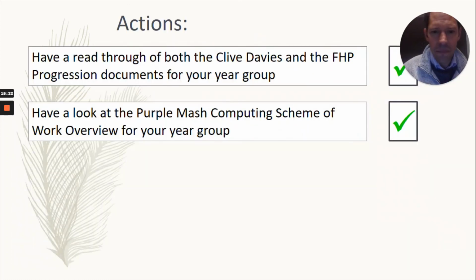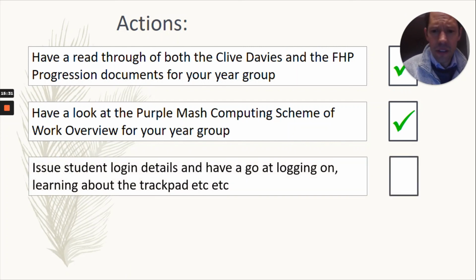Okay, so further actions then. These are the ones from before. Once this is finished in a minute or two, I'd like you to have a look at those documents like I said, and then down the line, give the student login details for the laptops and have a go at logging on, learning about how to use the laptop. It's not touch screen, it's all trackpad or keyboard.